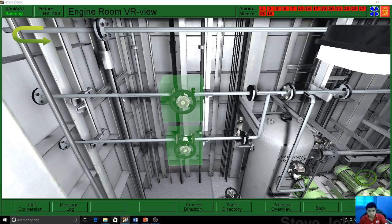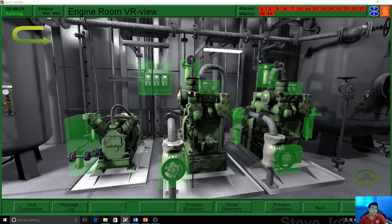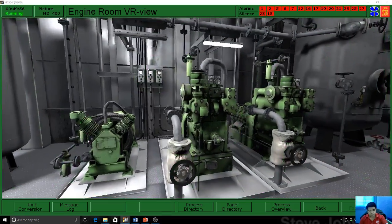So again, to sum it up, emergency generators are used on board for emergency starting of main auxiliaries. It's a small compressor, but it can supply 30 bars of pressure for starting generators. It has a power. It's connected to the emergency switchboard. As you can see here, this is just a recap.